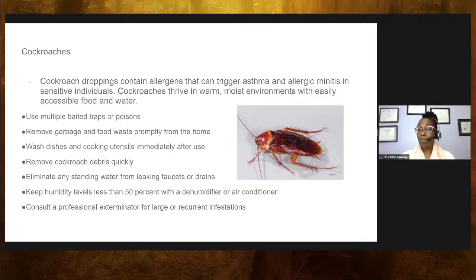How can you decrease cockroaches in your apartment? Well, using multiple traps for these cockroaches can be useful. Removing garbage and food waste from the home. Don't let garbage sit in your house.